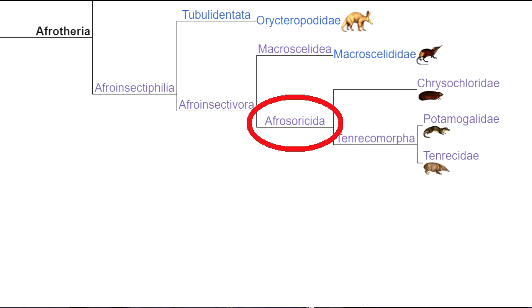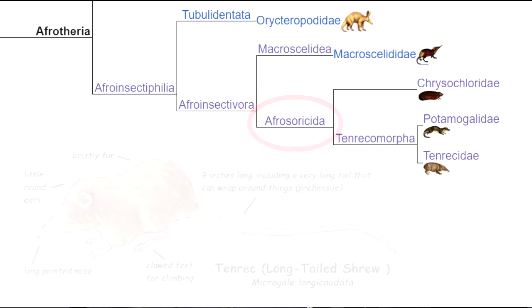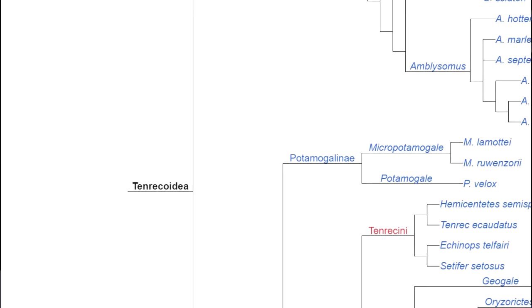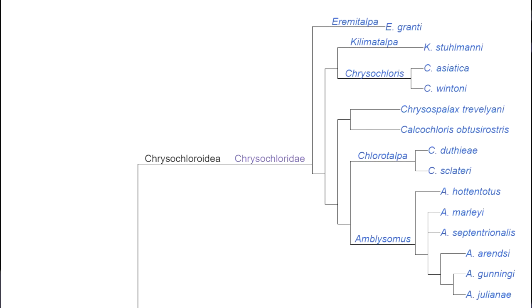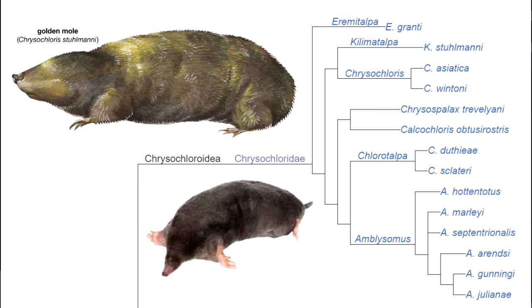All of these, everything in this clade, represents another form of convergence. Look at Afrosoricida, a name that means that it looks like an African shrew. Well, of course it does, because that's what they are, or modifications thereof. They're not true shrews, but they are the African version of that. I've also seen this categorized as Tenricoidea, which I think is more appropriate, especially if we're going to look at it in detail. First, we have Chrysochloroidea, or Chrysochloridae. Just as true shrews led to a lineage of moles, so the Afrotheres have their own take on that theme too. The golden moles are similar to true moles, just the African version.